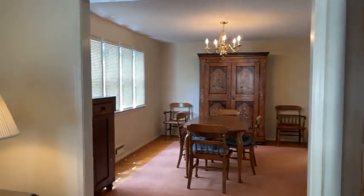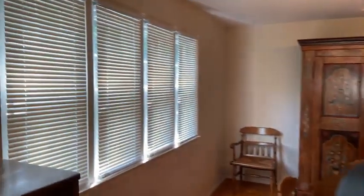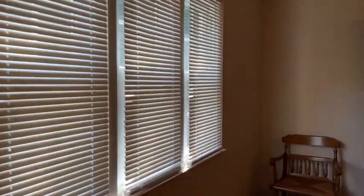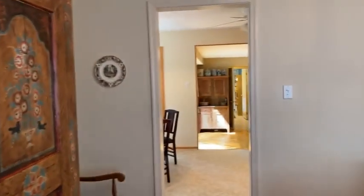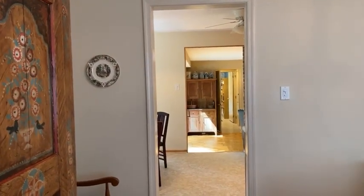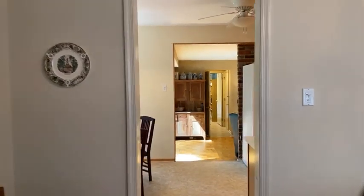Okay, you love it? Now, if these were open, the light would be streaming in here. They're closed, probably a little bit better. It'd be too much glare. But look at how the light comes in. So even though we're in the forest, you see that beautiful ray of light coming in through those sliders. You do get nice natural light here.